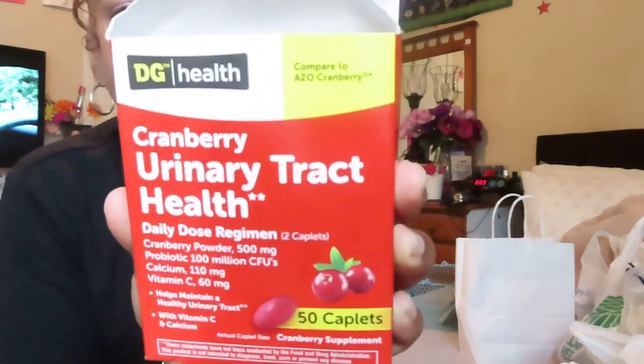They're capsules. They have the product for urinary tract health. So I just picked up the generic kind from Dollar General and it came with 50 of them. I've been taking them for a couple days. Let me see, 2, 4, 6, 8, 10, 5 days. Yeah, 5 days. And there's 50 of them. And these were $5. So I'm trying these out first just to see if they really help and if I like them. But if I end up liking them and I want to repurchase, I'll try a different brand.